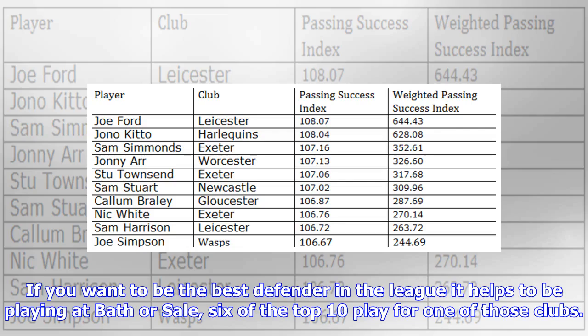If you want to be the best defender in the league, it helps to be playing at Bath or Sale. 6 of the top 10 play for one of those clubs.